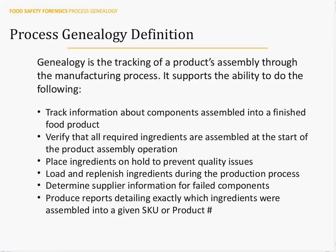Genealogy also relates to the loading and replenishment of ingredients during the production process. It determines the supplier information for failed components, and it can produce reports detailing exactly which ingredients were assembled into a given SKU or product number. The term genealogy is synonymous with the word historical, or production events, or event logging.